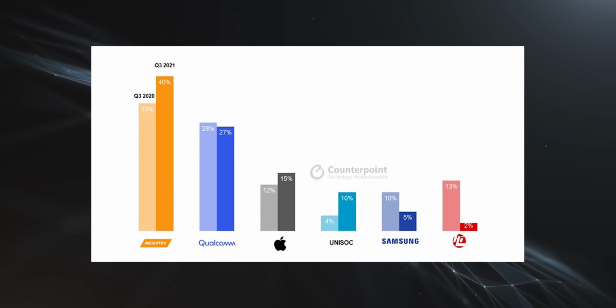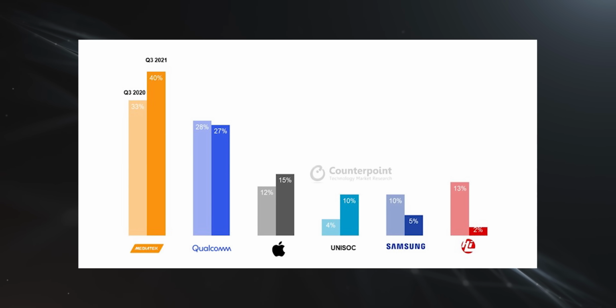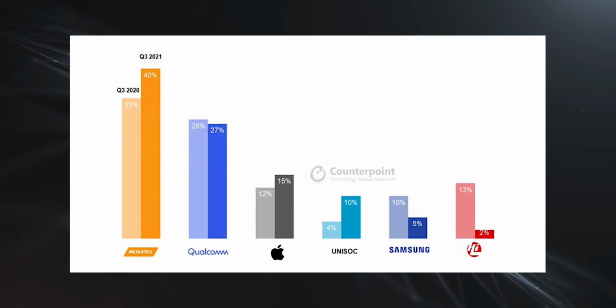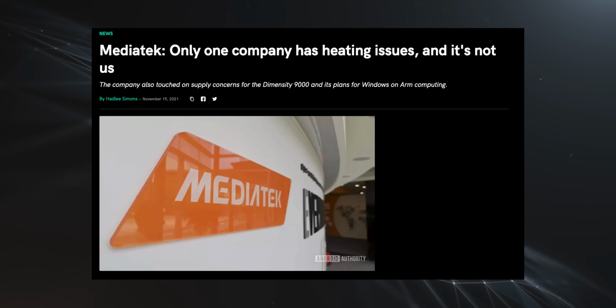See, MediaTek is now the world's largest smartphone chip maker with its lead ever increasing. I mean, it had a market share of 40% compared to Qualcomm's 27% in Q3 2021. Not just market share, MediaTek is now giving statements like only one company has heating issues and it's not us. That is clearly aiming towards Qualcomm. So why did things change? What has gone wrong with Qualcomm?